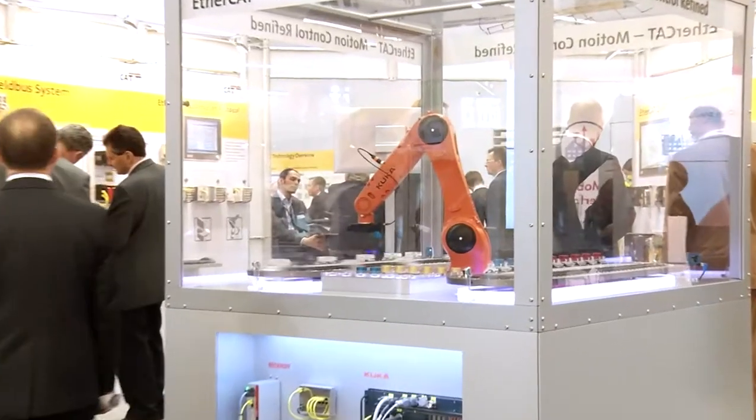Here at the trade show, we are showing the integration of the KUKA robots into the EtherCAT PLC world, which means that we are now acting as EtherCAT slave too.